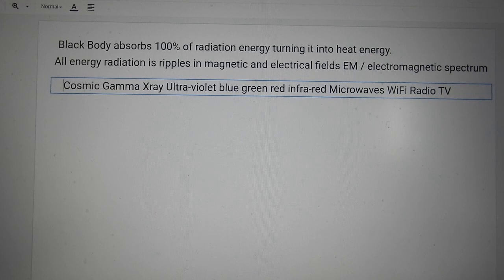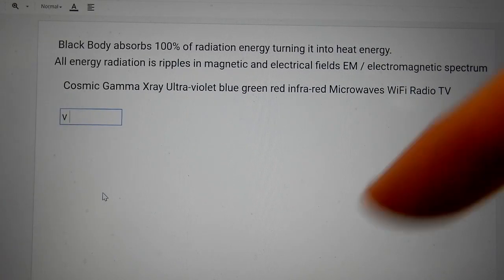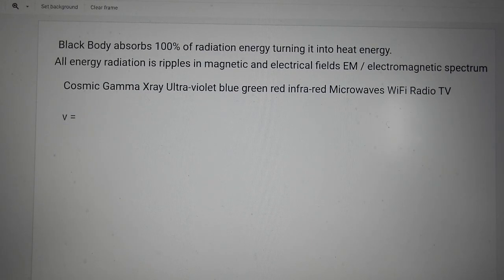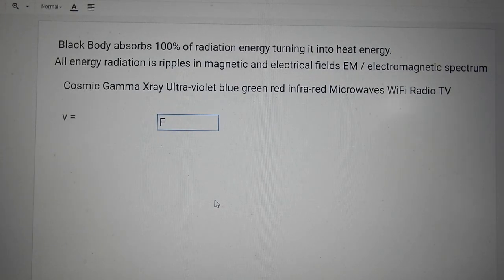Okay, these are waves. And with waves, we need to know what V means. And V in waves equals, well, I'll ask my students, what does V mean? And while you're thinking about it, what does F mean? Little f, in waves. And also, what does this mean and how are they all connected?